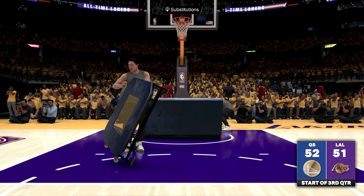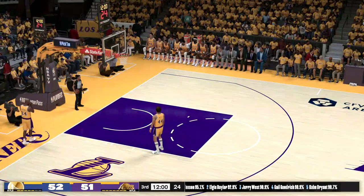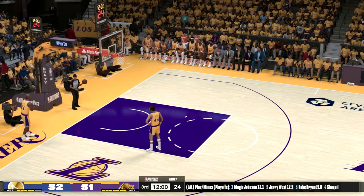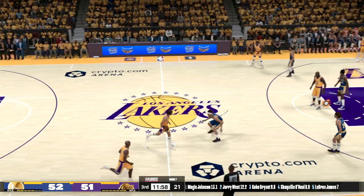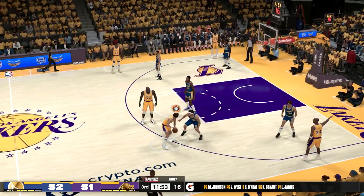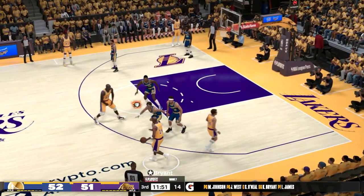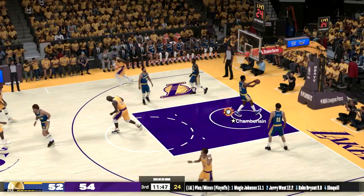And our coverage of Game 7 continues. Intense atmosphere right now. Here's West. LeBron James out there with Kobe Bryant. Then there's Johnson, and it's O'Neal in at the five, roaming the paint. That's the Laker five. And here's Bryant outside, drills it from deep.